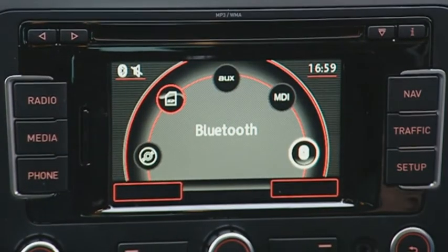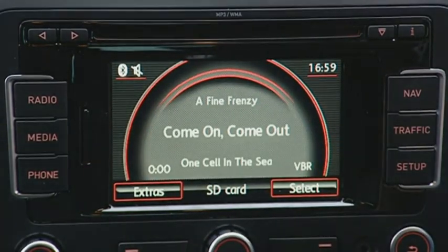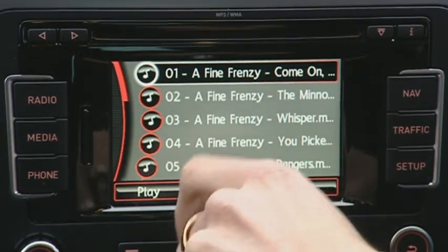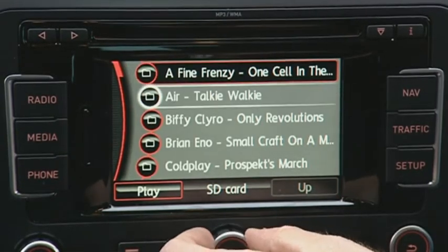Bluetooth is also included, allowing you to make and receive calls with the phone never leaving your pocket. What's more, Bluetooth audio streaming is also available, so you can play music through the stereo completely wirelessly. Perfect if your rear seat passengers want to control the tunes.